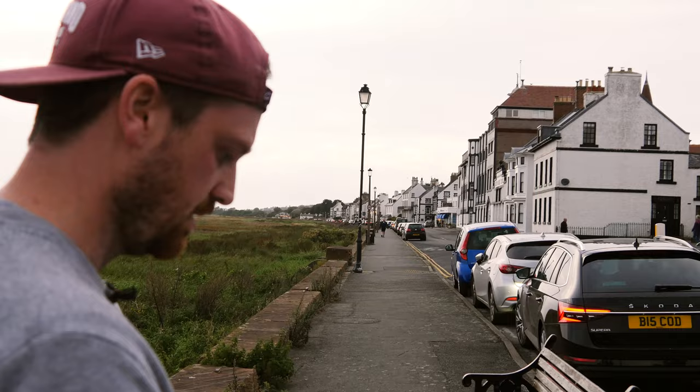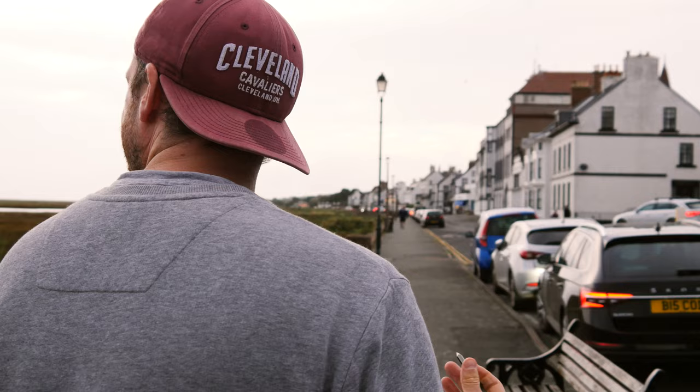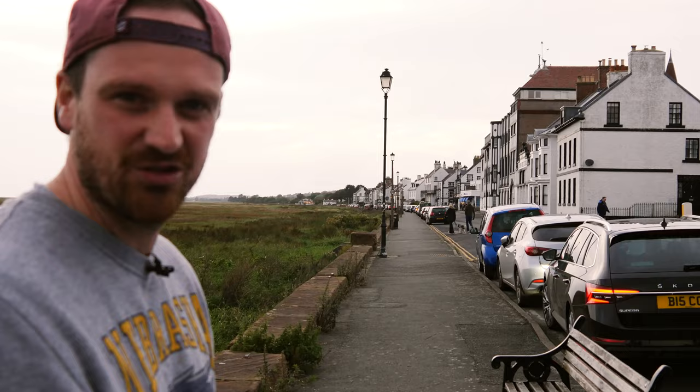So this episode was going to be about looking for interesting cloud formations and painting them. But today the clouds are quite flat and they're not very atmospheric. So instead, being in Parkgate, such a lovely place, I thought we'd focus on this lovely turn in the road over there. We've got the distance, all the cars in there. We're just gonna get a nice composition in.